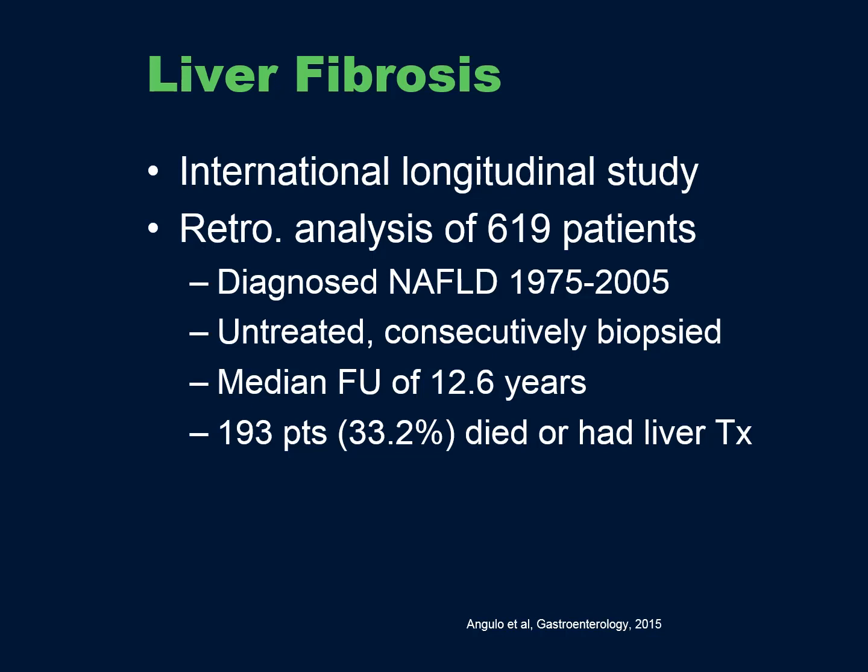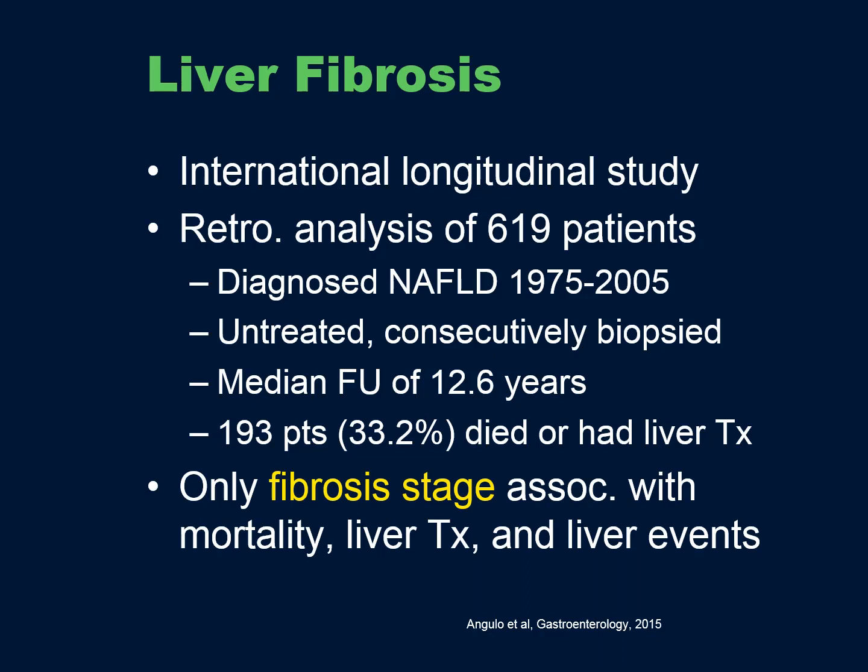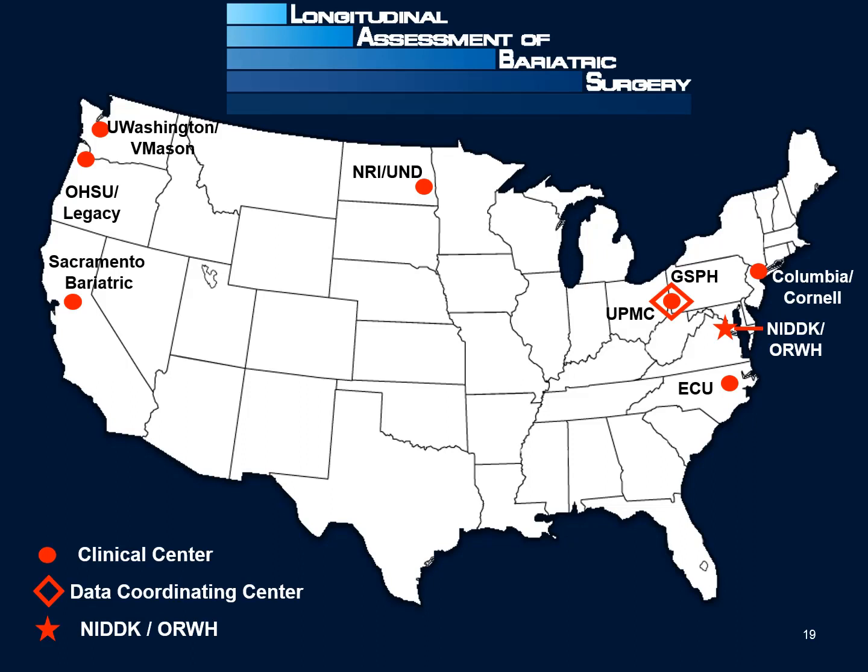In that time, 193 patients, or 33%, either died or had liver transplantation. And they found that histologically only fibrosis stage was associated with poor outcomes of mortality, liver transplant, and other liver events, and no other histologic features were.